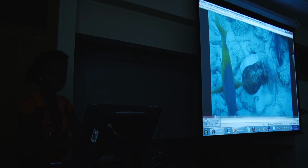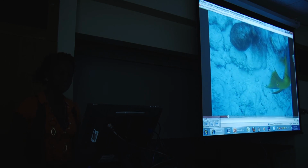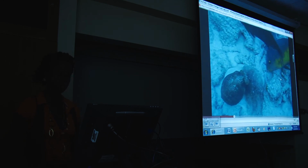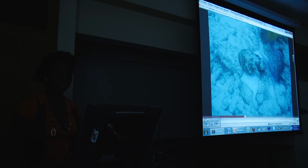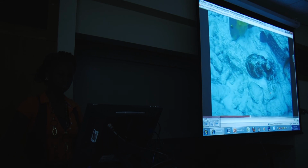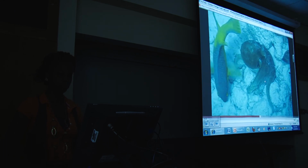As you can see, it's white right now, meaning that it's scared. And it's starting to change colors, which is very cool to me. Yep.